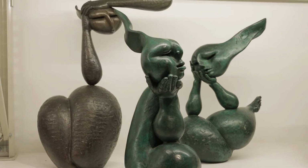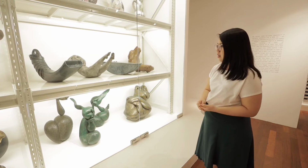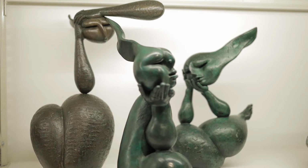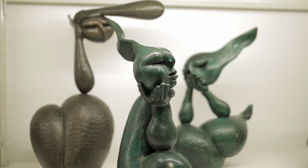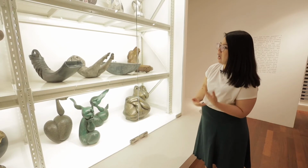On the shelf below, you will see these 2 green sculptures. Besides the human body itself, Ng Teng was also interested in the human emotions and how you express that. So these 2 sculptures on the bottom shelf, the 2 green ones, are called Wishful and Dreaming. I'll leave you to decide which emotion is attributed to which sculpture as you decide how you think about these 2 emotions yourself.